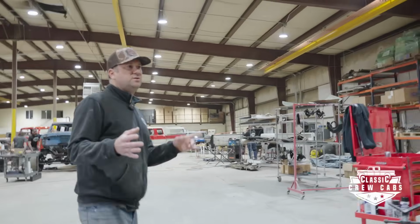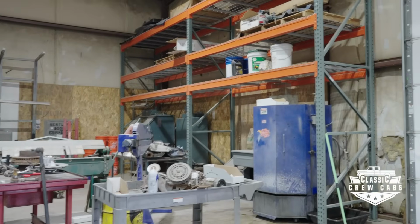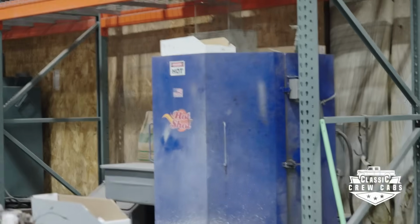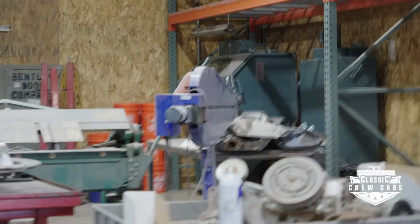Oh, well, we'll take a quick tour. So this is kind of like a shop tour, like the first episode, right? Like, you know, the shop tour. Over here is kind of the mechanical side of things. We've got our metal brakes, we've got our bead rollers, we've got stuff that we use. We've got our hot shot parts washer and our bead blaster, and then our presses and all of the fun business end of the deal.